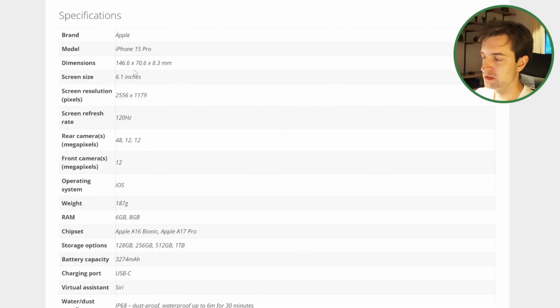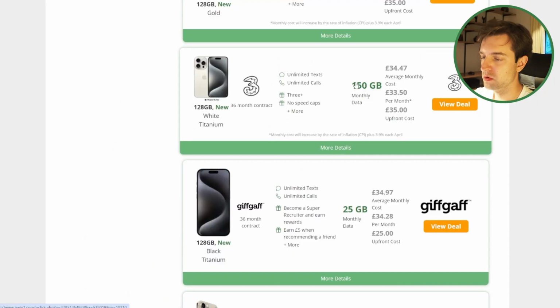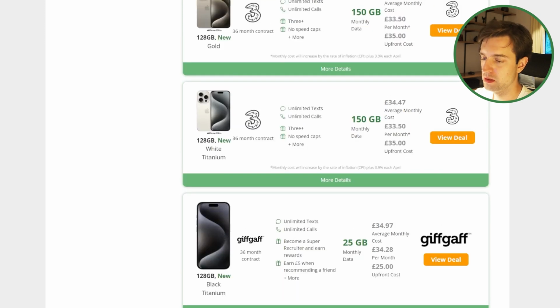Its screen size is a lot smaller, although it still does come with a 120Hz refresh rate, but the battery capacity is a lot lower, in part just because it's a smaller phone, so it doesn't need quite as big a battery. But of course, with this phone, you get access to different Apple features, like their emergency SOS system, that aren't available on other Android phones. So if you're in the Apple ecosystem already, you might not mind paying a bit more for these extra features.